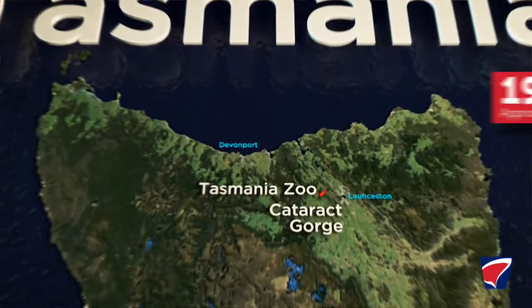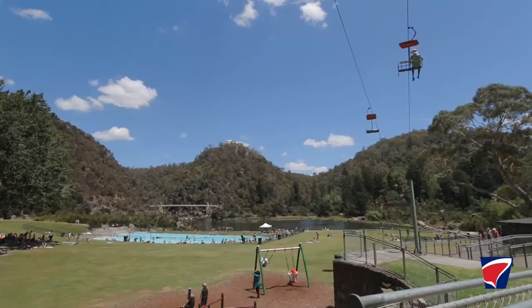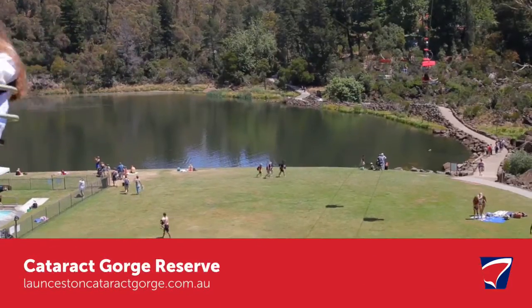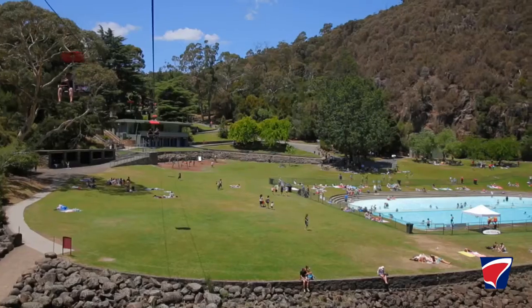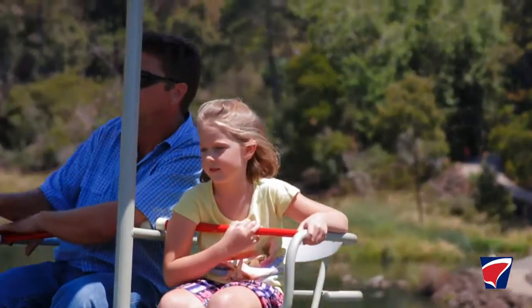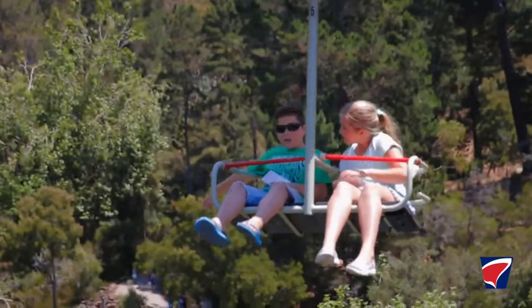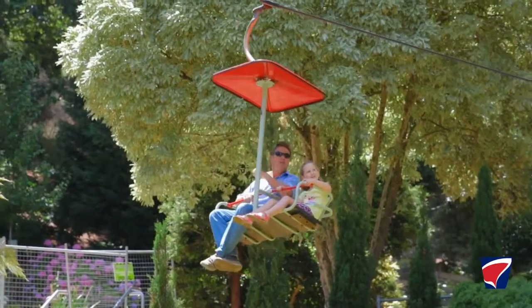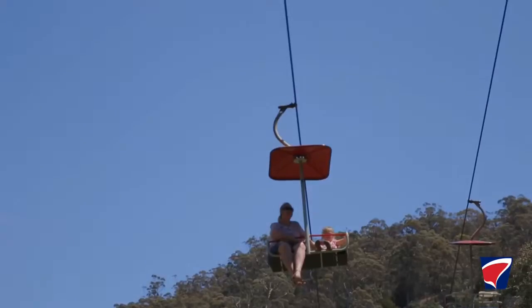After Tasmania Zoo, we headed over to Cataract Gorge in Launceston. It is the most spectacular place to go, absolutely beautiful. We were blessed with a gorgeous day, so we had blue skies, green grass, and the views are amazing. The children were really excited to be able to go onto the chairlift. It's actually the longest single-span chairlift in the Southern Hemisphere, which is amazing, and it gives you spectacular views over the water as well. The park is absolutely beautiful.